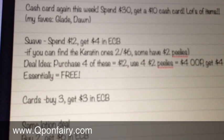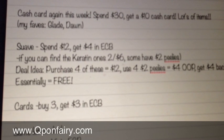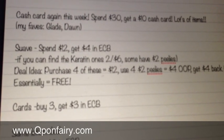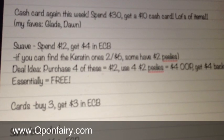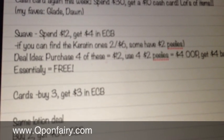The next deal is on the Suave. It's going to be spend $12, get $4 in extra care bucks. And I think this deal is currently going on, if I'm not mistaken. I think Veta posted a video about it, and I'm pretty sure it's a monthly thing. I'm not 100% sure, though, but I think it's going on currently as well. So the deal is if you spend $12 on Suave, you're going to get back $4 in extra care bucks.